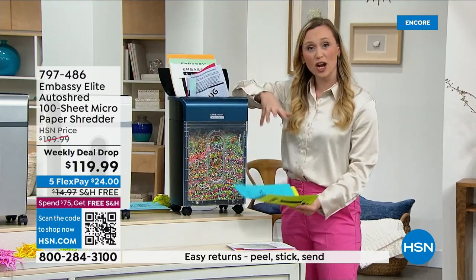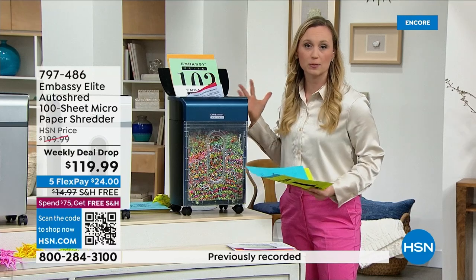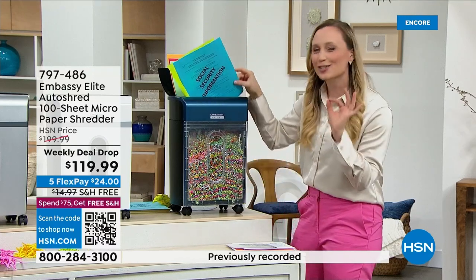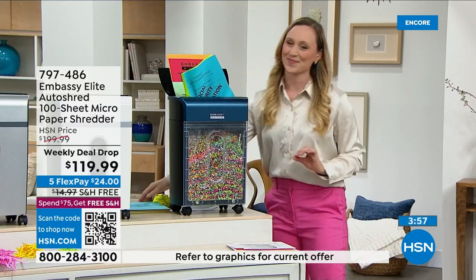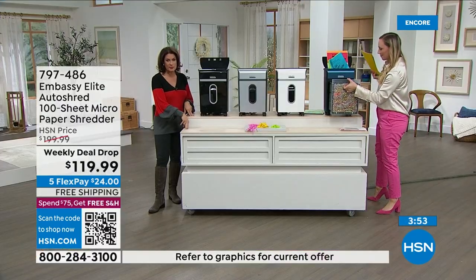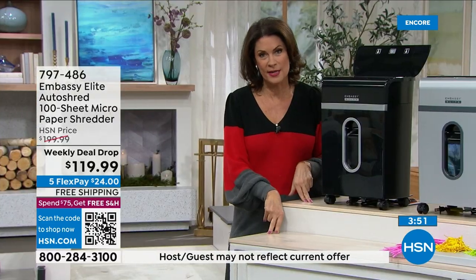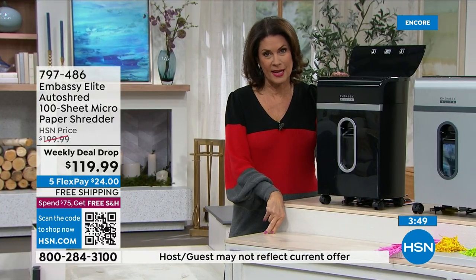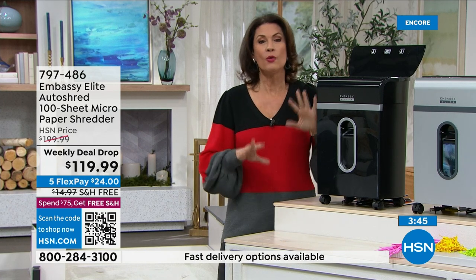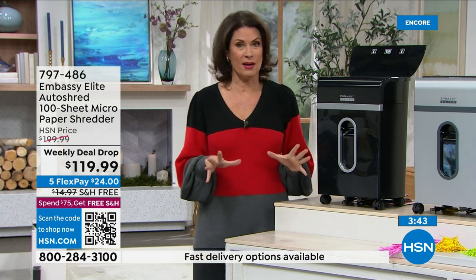We've had Embassy shredders that were really large and more expensive. We've had them smaller and less powerful. This is the perfect in-between size. It really is, and with this price savings. We have never done this price before. This is the lowest price we have ever done on one of our best sellers. So grab it while we've got it, because when it comes to our weekly deal drop, we do a limited quantity on these.